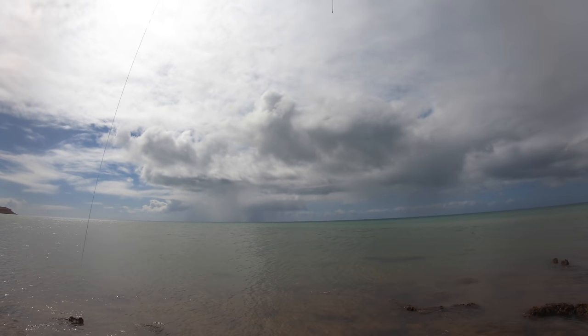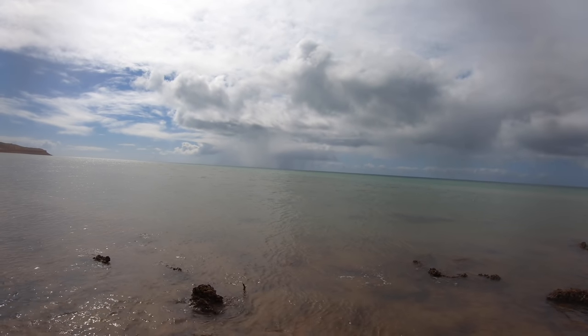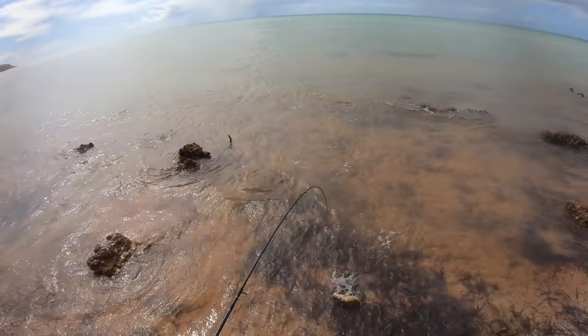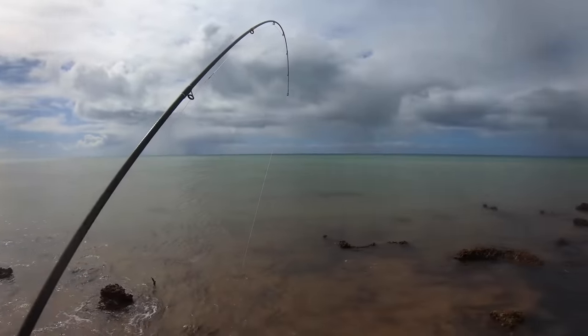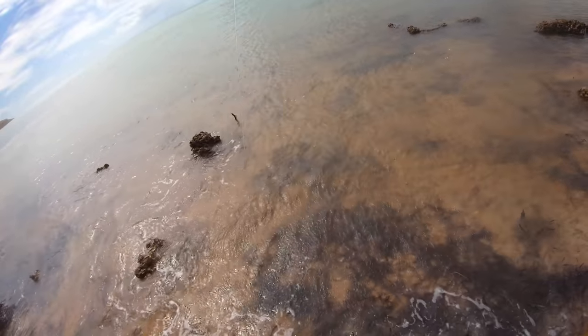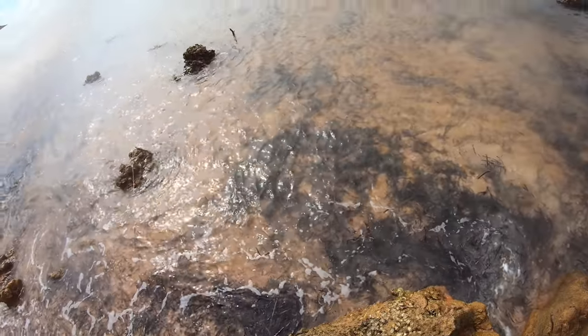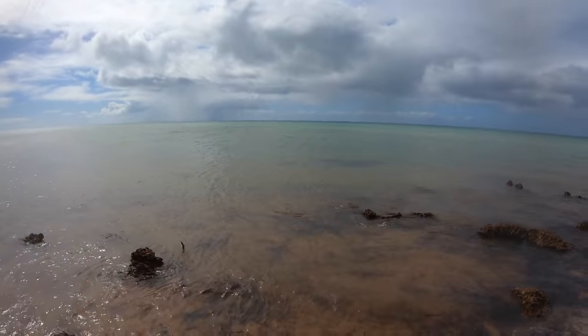Big black snapper. Oh no. Oh, not that big. Oh, it's windy. Oh, wind's back. Time to put the light gear away.